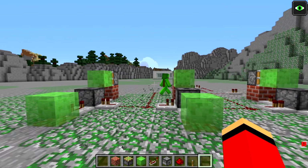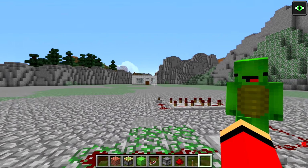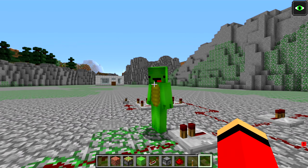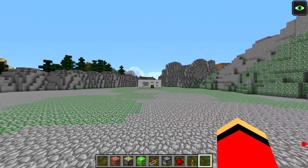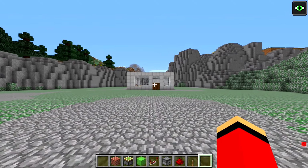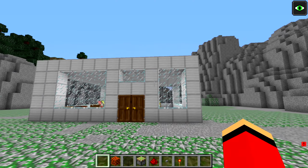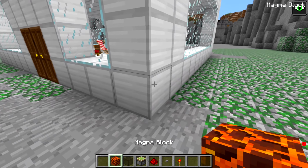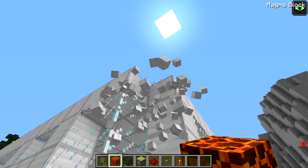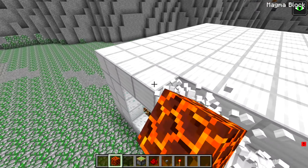Well, my rapid-fire TNT launcher is complete, but just in case I fail to push back the tsunami, I'm also gonna reinforce my house's security. Oh, good idea. First, I'll replace the material my house is made with magma blocks. Oh? Magma? I'll use these magma blocks to reinforce my house like so. Oh, I see. Magma is stronger than water.